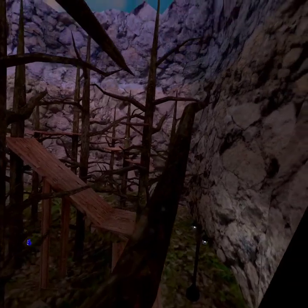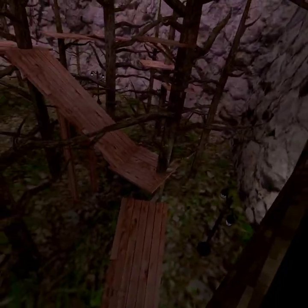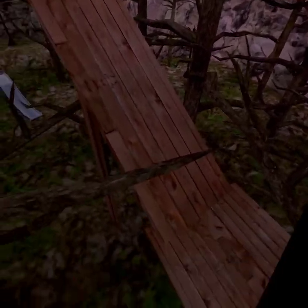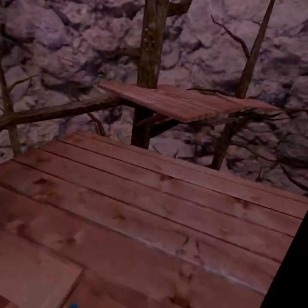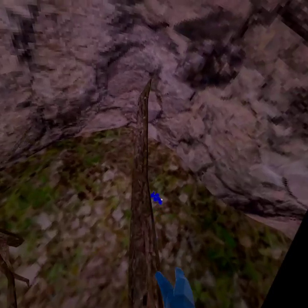Okay, here, jump here, here, and then just take whatever you want. Okay, let's go to the wall running place. We're going to the easier one. Okay, let's go. Okay, wall climbing first, actually.